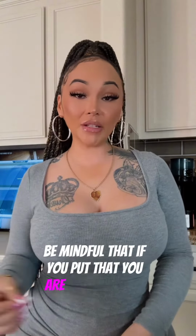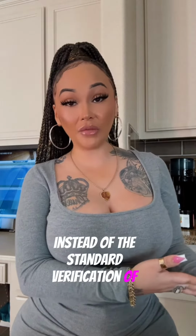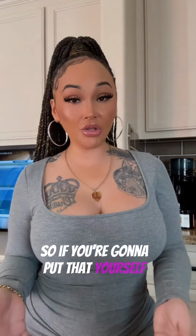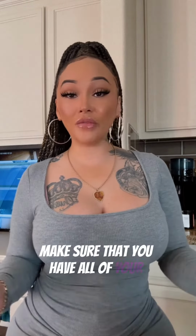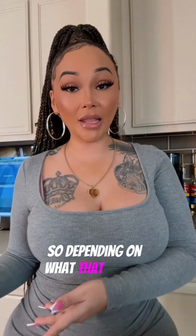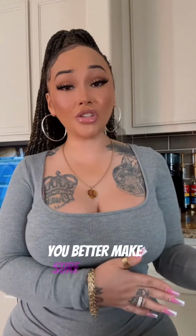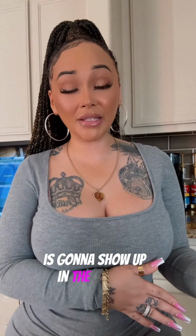Next, be mindful that if you put that you are self-employed, you can trigger them to ask for tax documents instead of the standard verification of employment. So if you're going to put that you're self-employed, make sure that you have all of your stuff to back that up and show proof of that. And don't forget, if you're stating that you have an LLC, that's public record. So depending on what that line of credit is for, if they feel the need to look into it a little further, you better make sure that that information is going to show up in the system if you're going to put it on your application.